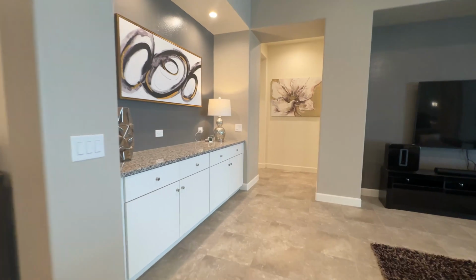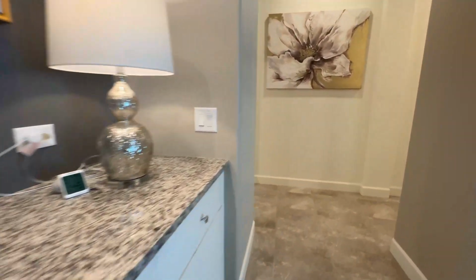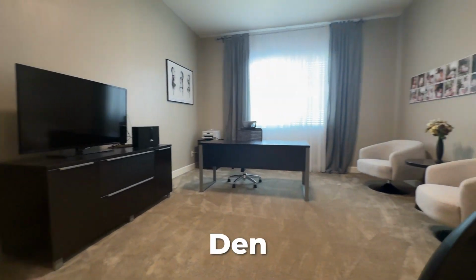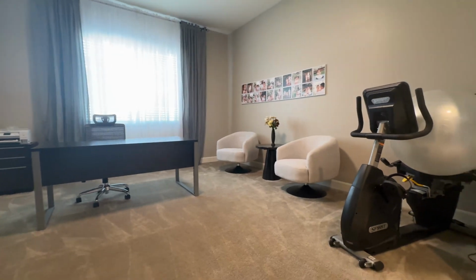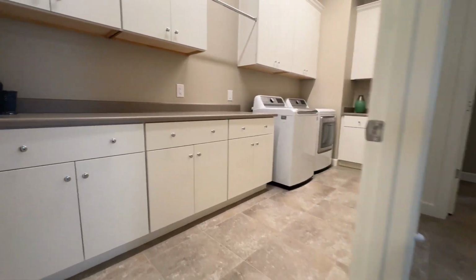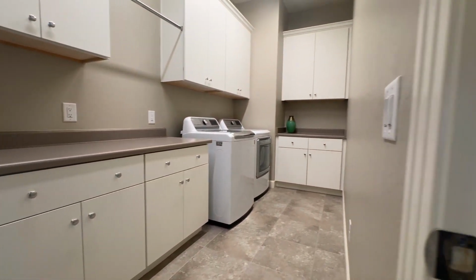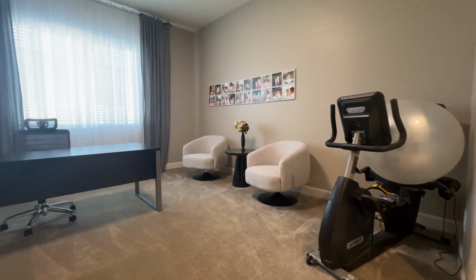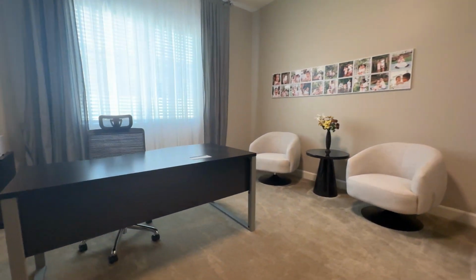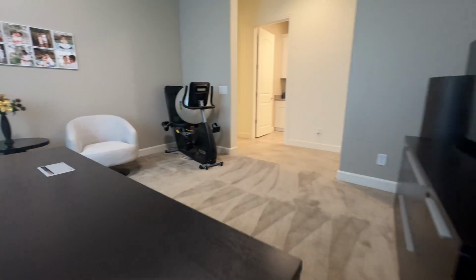So I know it's hard to believe we've only looked at one bedroom since we've walked into this home because it's so expansive. But before we get to the next one, we have a den. In this den, it's right across from the laundry room. Laundry room, of course, is expansive, has cabinets all throughout the laundry area, washer and dryer. But this den also acts as their office and workout room. They put a little elliptical or bike in here.